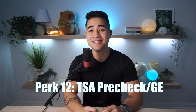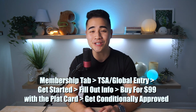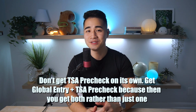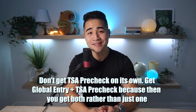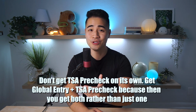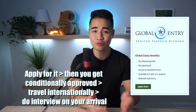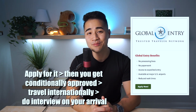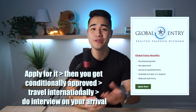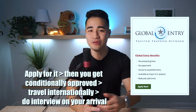Perk number 12, you get TSA Precheck and Global Entry. Once again, on your membership tab, find the TSA Precheck and the Global Entry tab and just press Get Started. You just click on the link and basically apply for Global Entry. Don't get TSA Precheck alone because it doesn't come with the Global Entry, but Global Entry comes with TSA Precheck, so might as well get both. Apply for it online and then you'll get conditionally approved for the Global Entry. Now this doesn't mean that you have it yet. You actually have to come back from international travel and do an interview with the Global Entry person, and then they'll approve you, and on your next trip you get Global Entry.